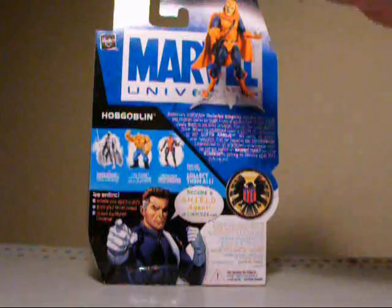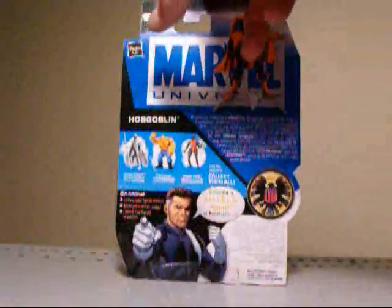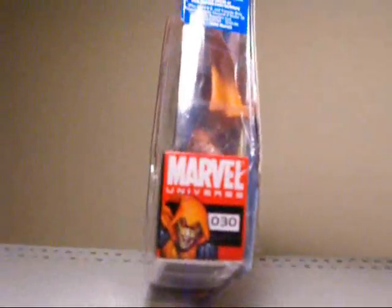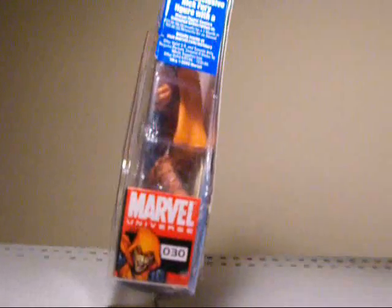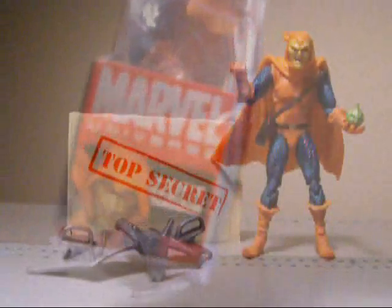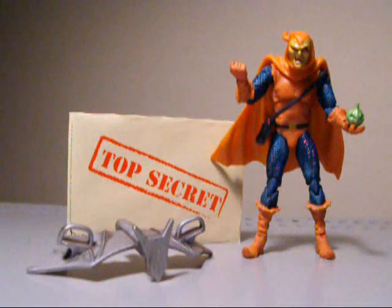I can't wait to open this figure up, so without further ado, let's jump into the review and talk about this guy in more detail. Just to mention, he is number 30 in the Marvel Universe series. Alright, let's do this. Freaking sweet. Look at this figure. What a menacing looking figure. I love the detailing it has.